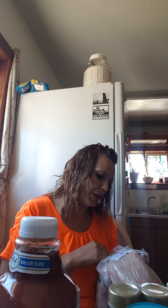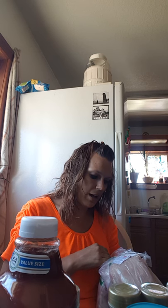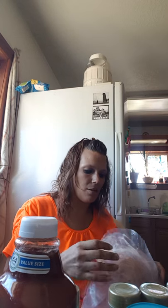For the meats, last but not least, we bought one of these great big in the bag fresh pork loin, whole in bag boneless center cut, and it was $17.25. And these, if we're not having company, we'll just cut this in half. So, yeah.